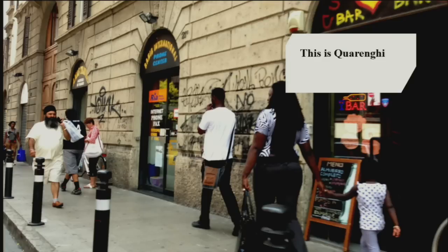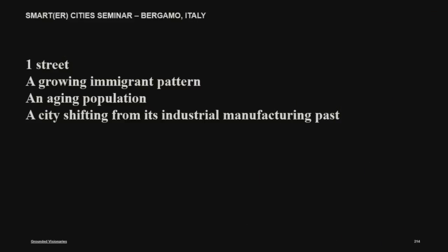Corangi is the street at the heart of Bergamo, named after one of Italy's most famous architects. Today, it is a place where a majority of immigrants live and work and where native Bergamo residents don't go. They consider it unsafe, violent, dirty. This is problematic as the street is at the commercial core and connects to the high-end Italian fashion district. It is where the conflux of immigrants' fear and integration of a new population and workforce happens.